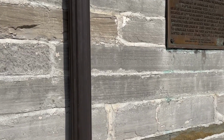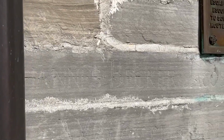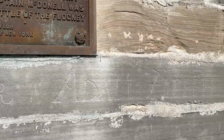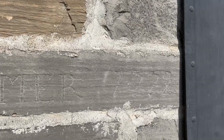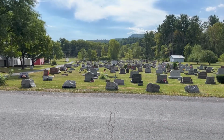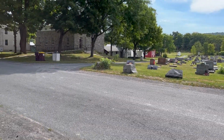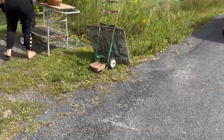Yeah, people carved their names into the side of these stones in 1779. Look at that, such a cool thing. Yes, old cemetery across from it. More outbuildings to do with the church.